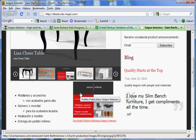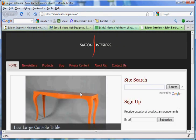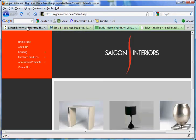As they say, a picture is worth 1,000 words. And to adhere to current standards, you need to have alt text on all of your images. Now, the SiteNinja Content Management System does that for you. It forces that quality. The other thing you want to do is have unique page titles.